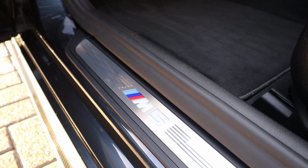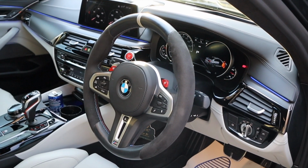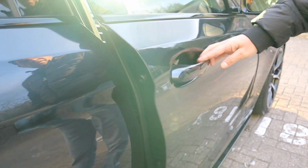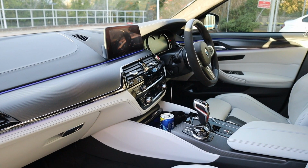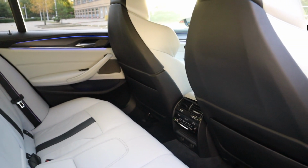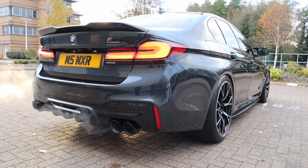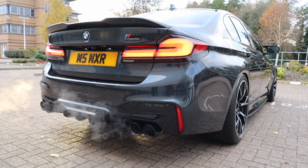Let's move on to the interior of the car. It is a highly spec'd M5. It's got an Alcantara steering wheel. It comes with soft closing doors. It's got Alcantara roof lining. The interior is finished off in Silverstone leather, which I think really lifts the interior of this car. From the rear end, it's got the LCI lights that are retrofitted, and I think those lights look absolutely amazing.